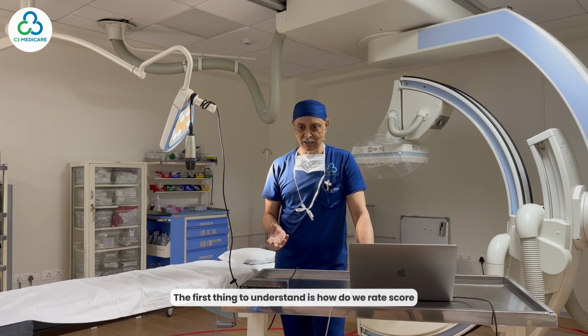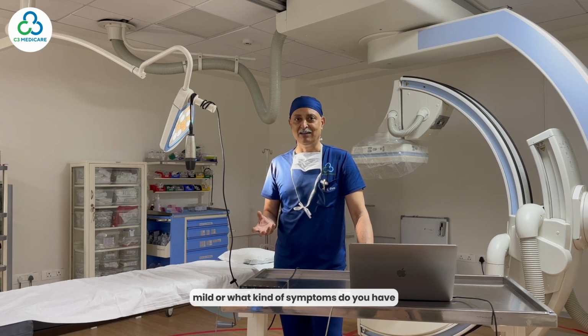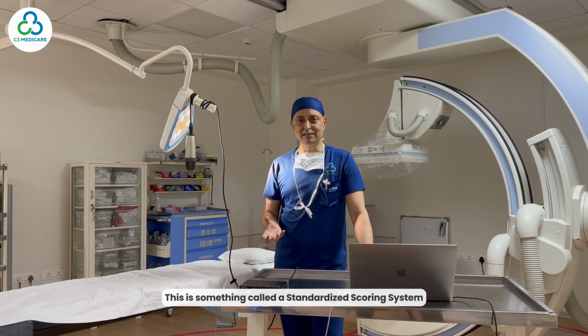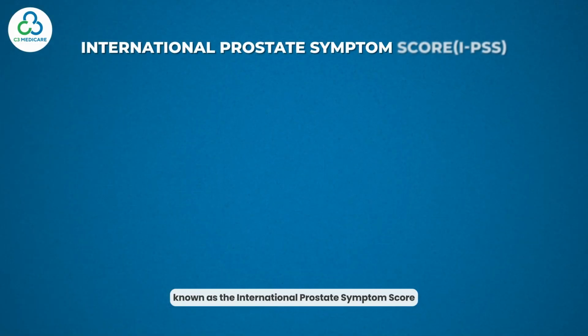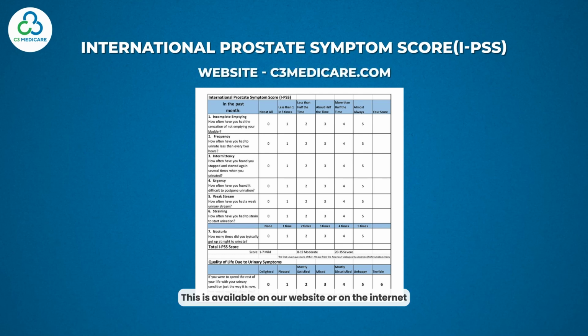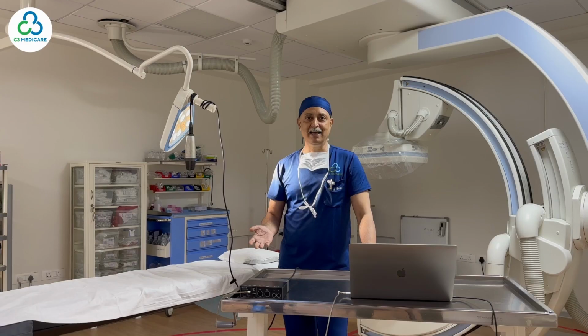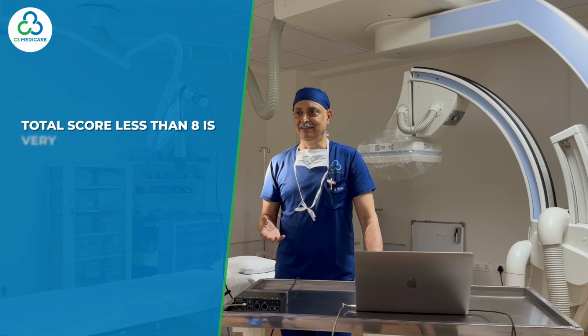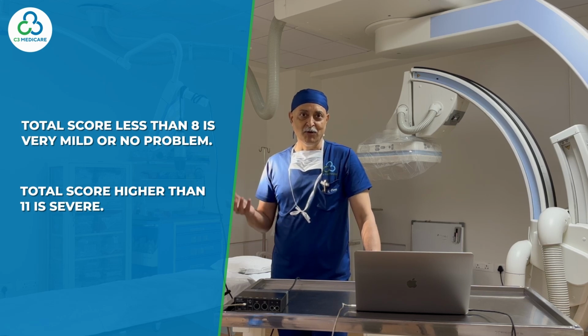The first thing to understand is how do we rate, score, or in any way say whether your symptoms are severe, mild, or what kind of symptoms do you have. For this, there's a standardized scoring system known as the International Prostatic Symptom Score, or IPSS. This is available on our website or on the internet, and you can Google it and look at the score yourself. It's a series of questions, and the answer to each question gives you a point score, and the total of the points gives you a score. What we say is points less than 8, it's very mild or no problem, and 11 upwards is relatively more severe problems.